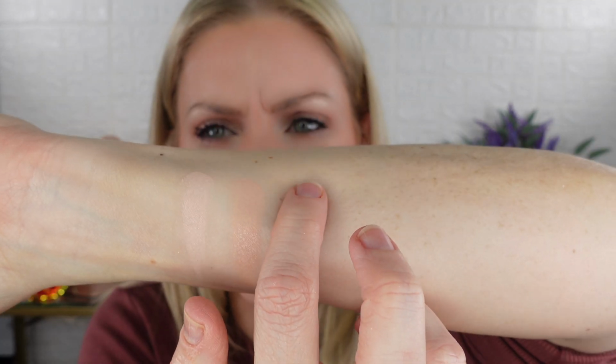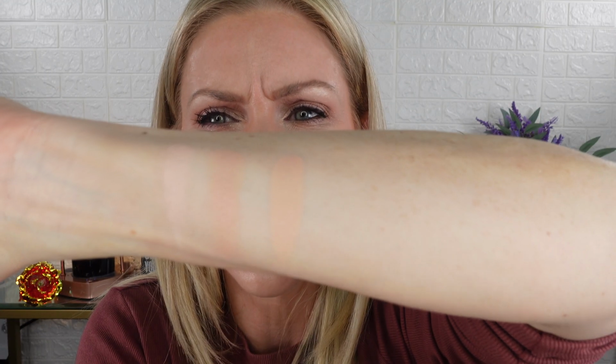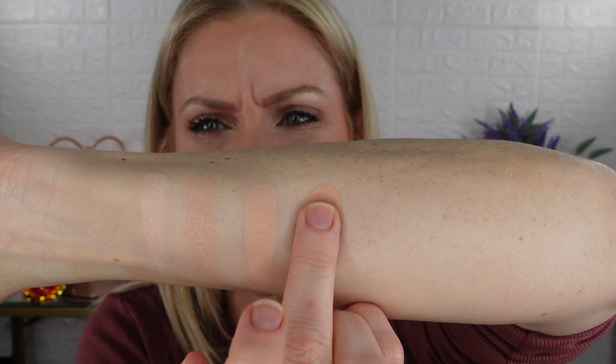Here is the Charlotte Tilbury. This is the #1 fair. So even though it's fair, it's not pink, it is a very light peach. And this is the 2 medium.